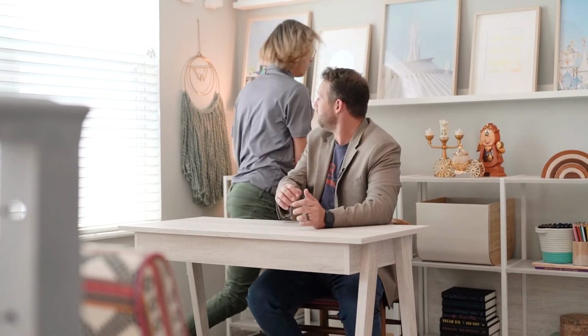So that's the house. You have a beautiful 4-bedroom house in Windermere that's basically brand new, right? I love the newness. It's so new. Brand new roof.